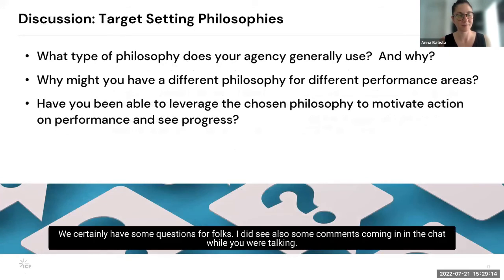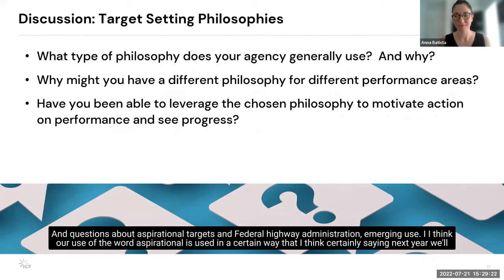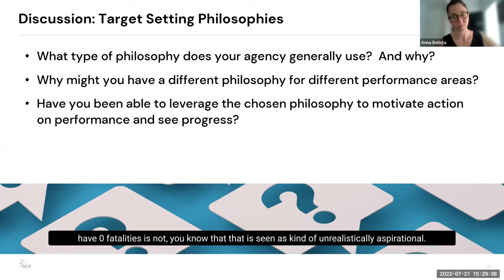We certainly have some questions for folks. I did see also some comments coming in the chat while you were talking, and questions about aspirational targets and Federal Highway Administration discouraging use. I think our use of the word aspirational is used in a certain way. Saying next year we'll have 0 fatalities is seen as kind of unrealistically aspirational.